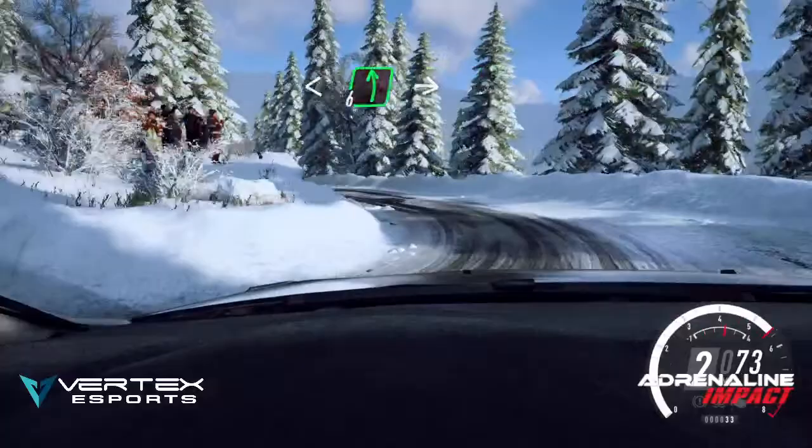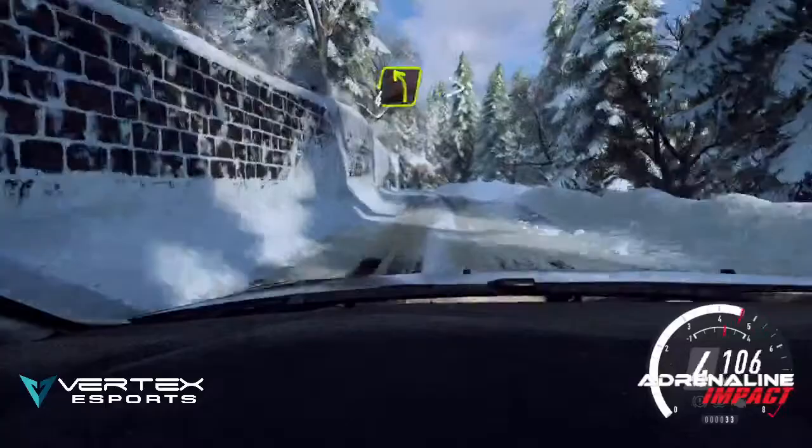Keep forgetting this car is a little bit longer than the old Pikachu. Extra long, tightens 3.